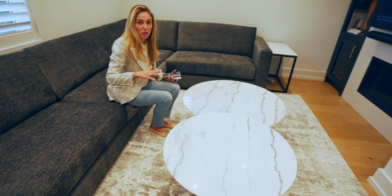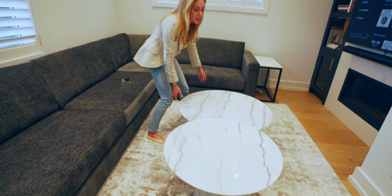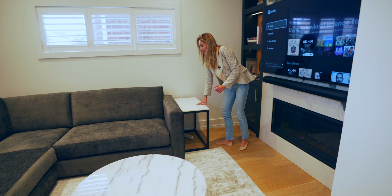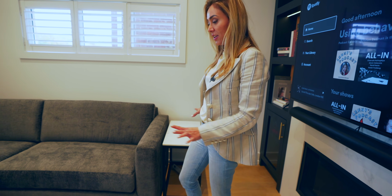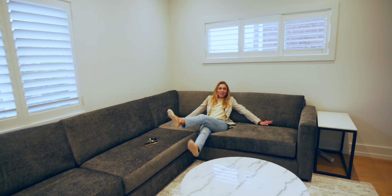And the good thing is that you can move them around if you need to. However, these are super heavy because they're actual marble pieces. And we got this end table, which is fantastic because it complements this guy and not too veiny. And I like the black finishes on them. Loving the rug. Loving the coffee table.